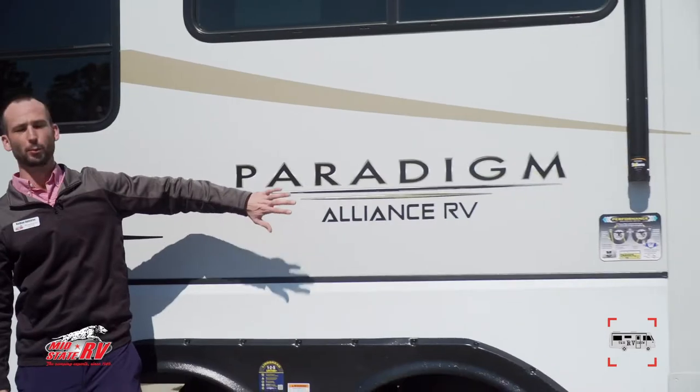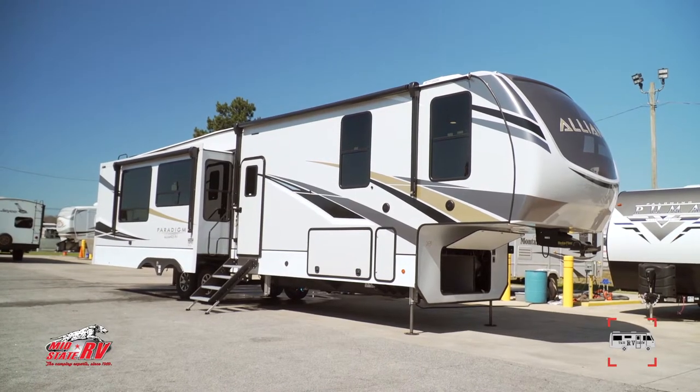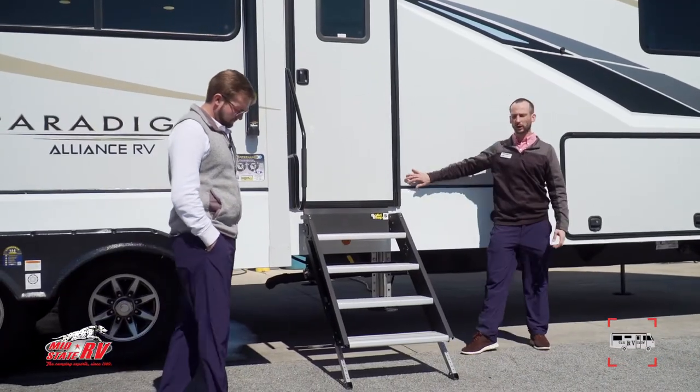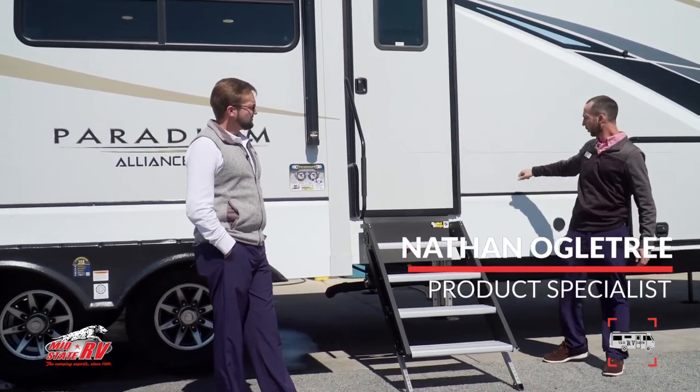We're gonna be showing you the brand new Alliance RV Paradigm. This particular floor plan is the 372 RK. Brand new fifth wheel on the market. It's gonna be an amazing thing. We've got some good stuff to show you with this fifth wheel.